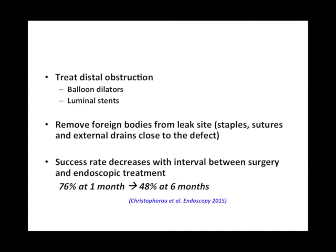And we have to remember that the success rate decreases with interval between surgery and endoscopic treatment. In one study by Christoforou et al., they have reported that the success rate was 76% at 1 month, and it reduced drastically to 48% when the interval increased to 6 months.